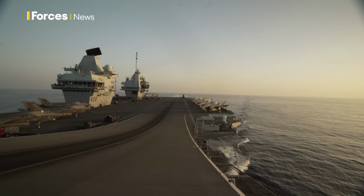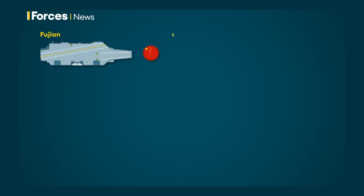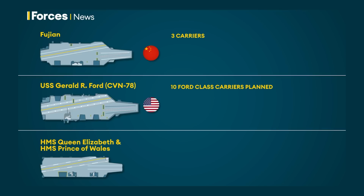So how do the 3 countries' carriers compare? Well, China already has 2 operational carriers, with the Fujian the first to be designed and built entirely in China. America's USS Gerald R. Ford entered service in 2017. It's the first of its class, with plans for a further 9 in the coming decades, replacing the Nimitz class on a one-for-one basis. The Royal Navy has HMS Queen Elizabeth and HMS Prince of Wales, both of which will serve for the next 50 years.